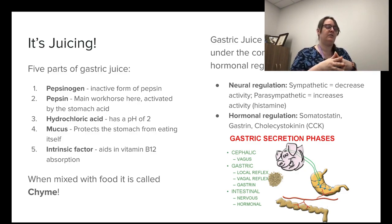Now, when the food is all mixed up like this, it gets a new name. It's gone from the bolus to now it's called chyme. Chyme. So the acid actually takes pepsinogen and turns it on. So this is the enzyme that's really digesting and breaking things down, as well as hydrochloric acid. This is the thing that Dr. Beaumont figured out, from my story from the first section of this chapter.